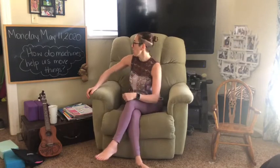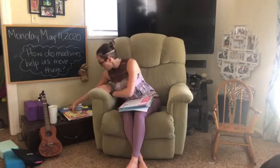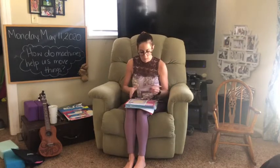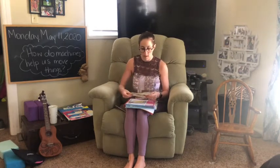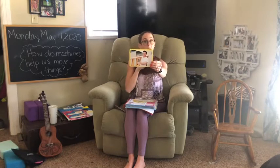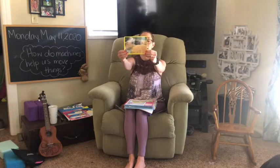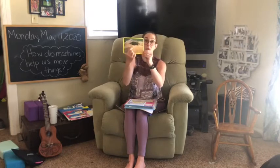All right, this week we are going to learn how machines help us to move things. So, we have some new words and a new story. Let's go over our brand new words first, okay? Our first word is carry. Say carry. To carry means to take something from one place to another. Next is hole. A hole is an open or empty space in something. We can make a hole in the ground.